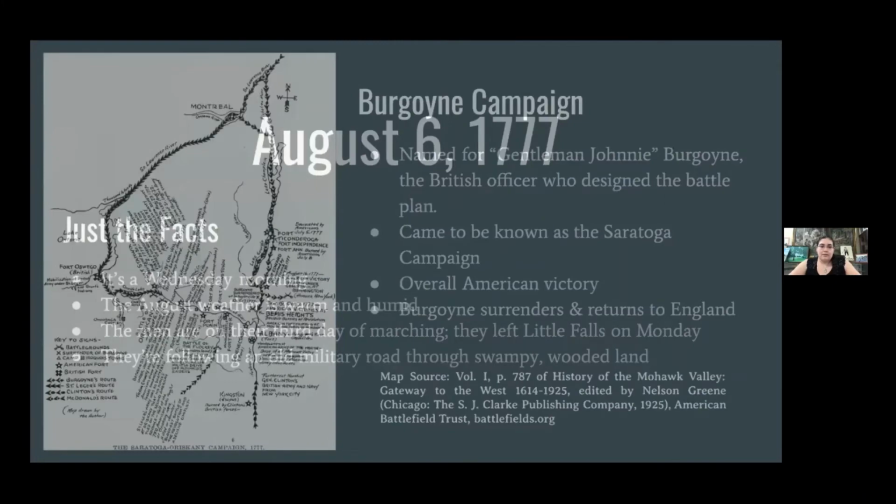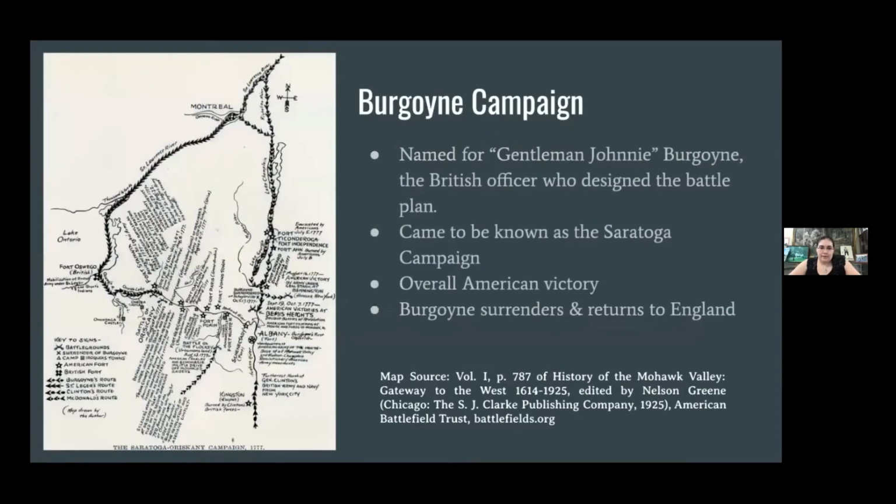So on a larger scale, what was happening in the summer of 1777? Well, for the British, it was known as the Burgoyne Campaign. It was named for Gentleman Johnny Burgoyne, who was a British officer that designed a plan to bring a 3-pronged attack to separate the colonies. For the Americans, it's come to be known as the Saratoga Campaign. And overall, the campaign became an American victory, and Burgoyne surrendered and returned to England.